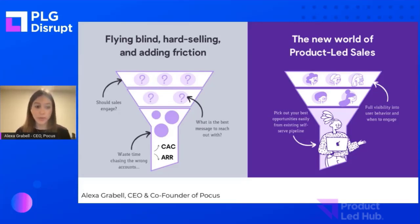In this new world of product-led sales, you have full visibility into user behavior. So you can understand based on actions in the product when to engage. And you can pick out the best opportunities easily from your existing pipeline and have the right message at the right time.